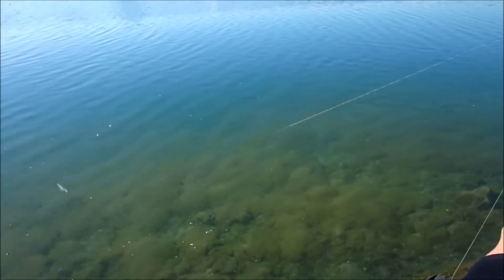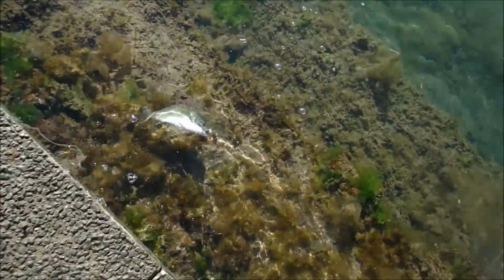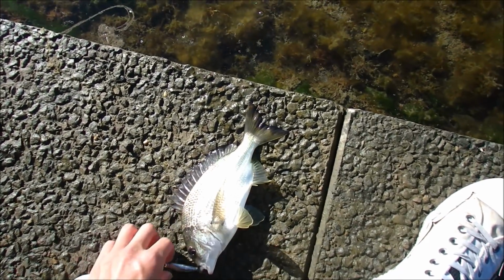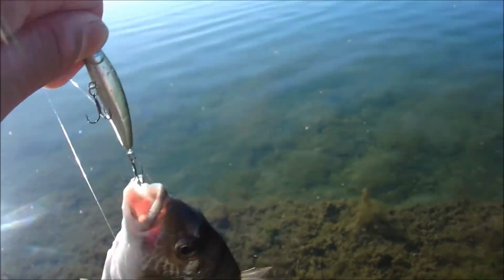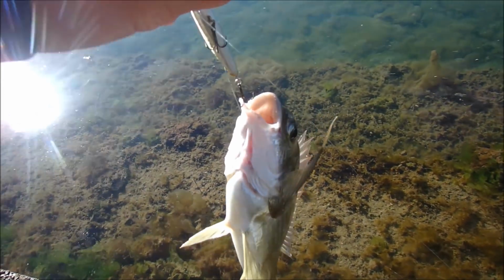So I've just hooked up to another bream, this time on the steps. Here he is. I've switched lures because the other lure was broken. I'm using a really similar lure. This one's a shallow diver as well, imitating those little minnows swimming around. So that's the lure there. And that bream seems to take a liking to it, so I'm pretty sure all of them will. But there's only one way to find out. Let's keep fishing.